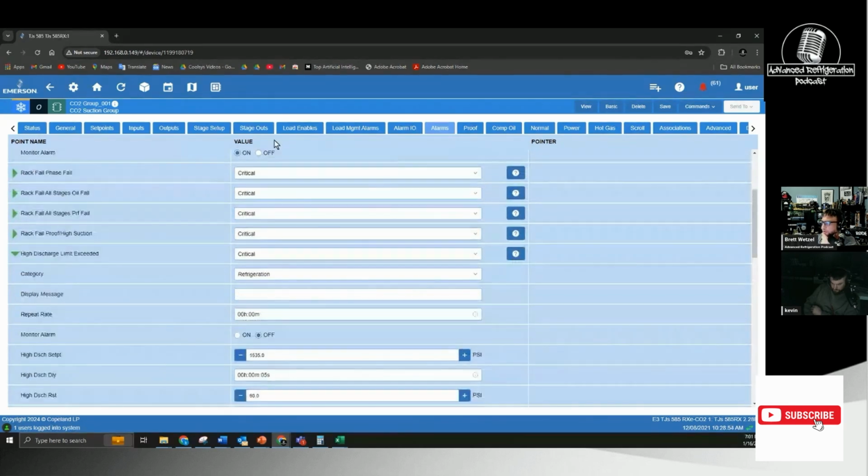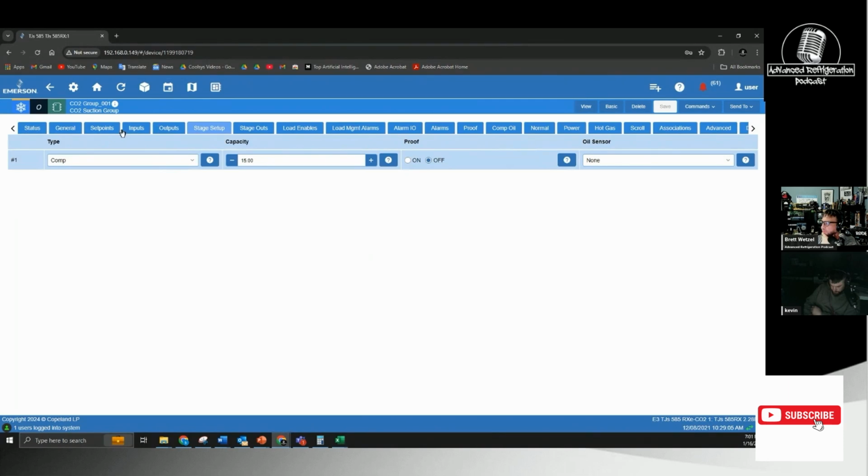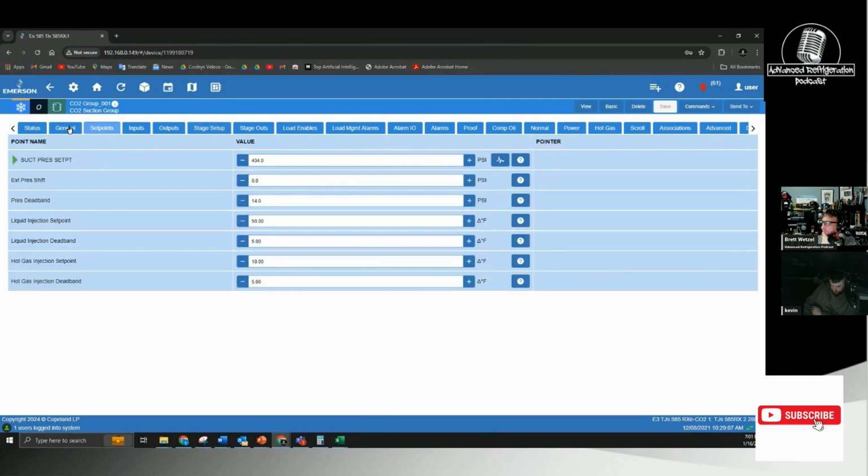A repeat rate. We went through the load enables. That's another thing we can talk about. Let's do a couple stages here. Setting. General.